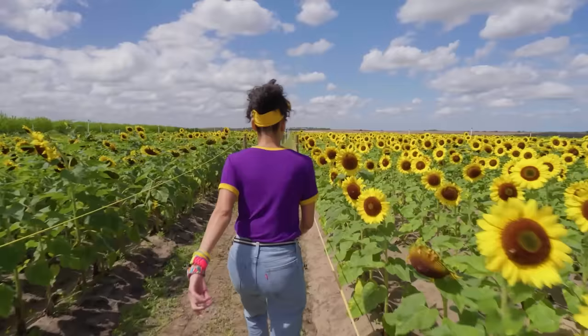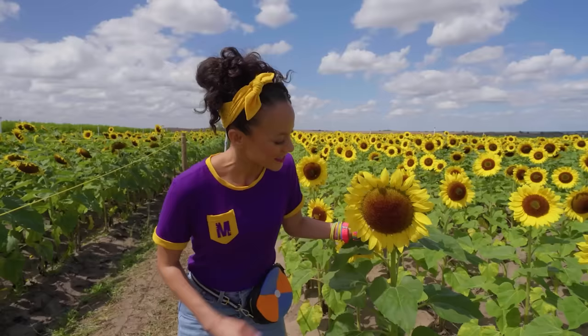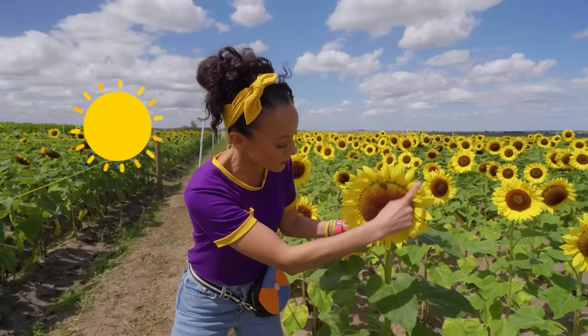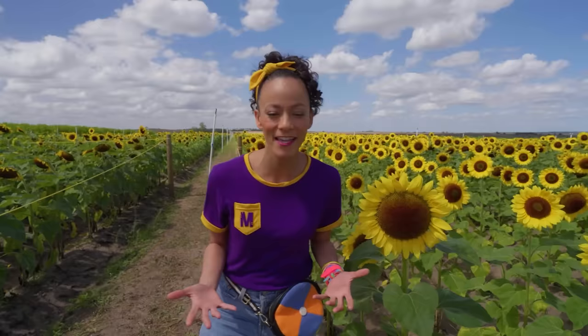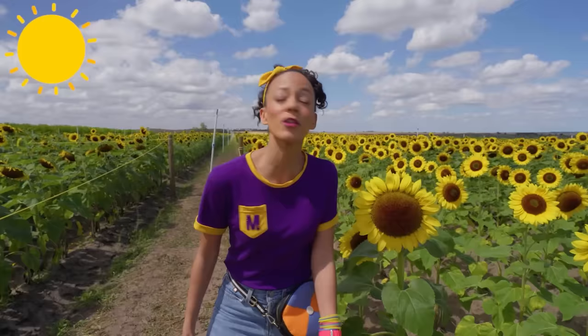Wow, it's so pretty. See, the inside looks like the sun and the petals all around look like sun rays. Isn't that cool? Like a big, beautiful sunshine. And speaking of sunshine, did you know that sunflowers are attracted to the sun? So if the sun is shining over here, a sunflower will look like this. And if the sun is shining over there, the sunflower will look like this. That's so cool. Oh, they're so beautiful.